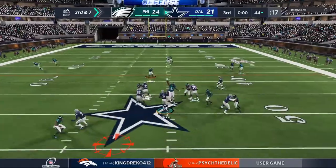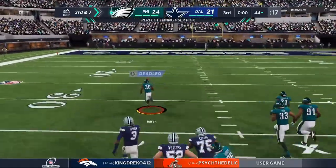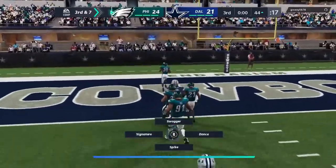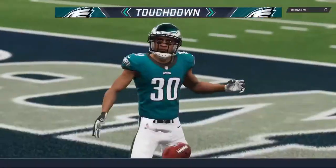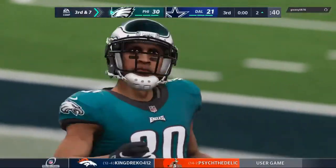He'll look to throw. Oh, batted at the line and intercepted. Picked off by Mike Hilton. Bring it! Bring it! And he takes this one back into the end zone. And the Eagles defense gets a pick six TD.